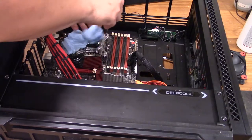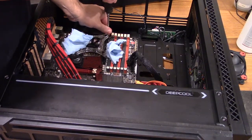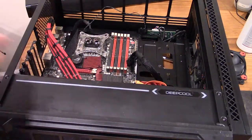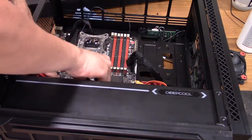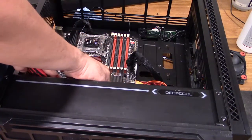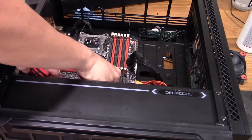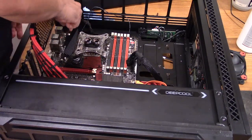I'm going to save these screws because they're what came with the case and they're designed for the actual standoffs that are in the motherboard. You should always do that. We are going from an EATX to a standard ATX motherboard, which is perfectly fine because I didn't use the EATX standoffs anyway, because I'm a lazy daisy.